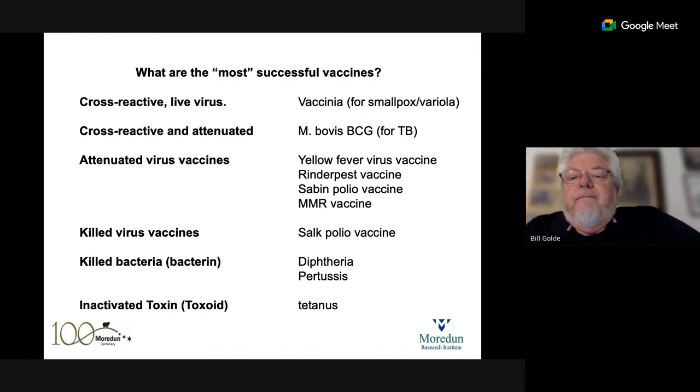Another fairly good bacterial vaccine is Mycobacterium bovis, BCG, for TB. Calmette and Guérin at the Pasteur in Paris, early 1900s, developed a highly attenuated version of Mycobacterium bovis and were able to show that vaccination with this attenuated bacterium protected against human tuberculosis to some extent. It's an okay vaccine. It's not perfect, but it's been in use for a very long time.